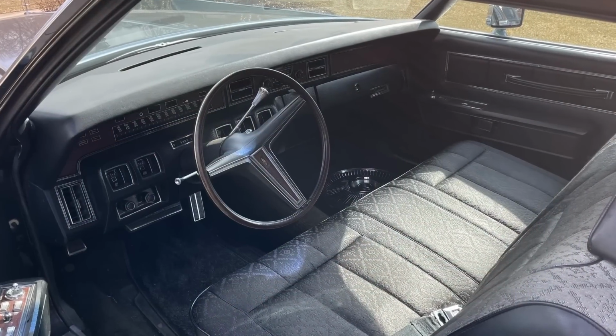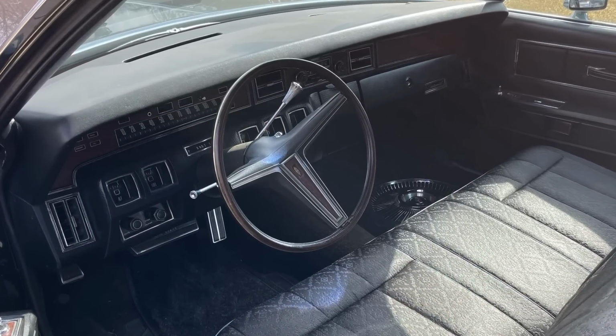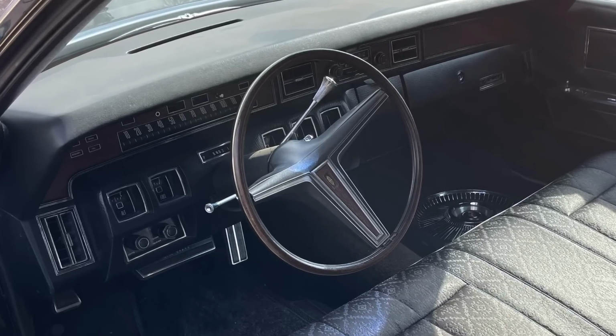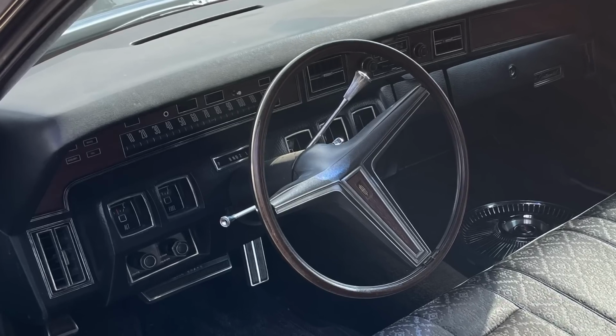However, the 70 Continental's interior changed up this entire theme with this sort of inverted racetrack style IP. And up top, there was a rolling drum style speedometer. This was not the first time a rolling drum had been used for speedometers.